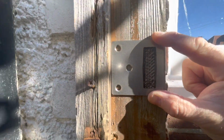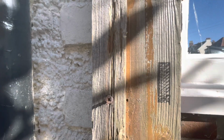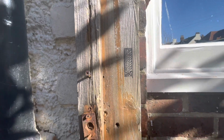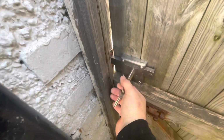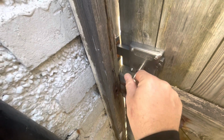Right, there you go. So that's what I've got to cut out with the chisel and then get the doorstop back on. Oops. Right, there we go. That's this side.